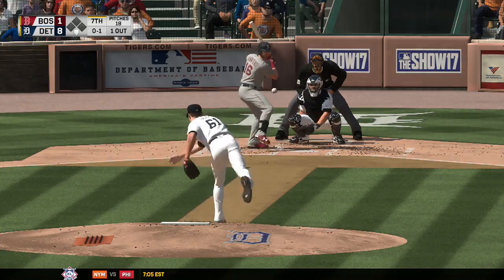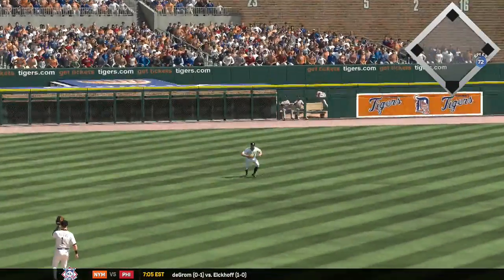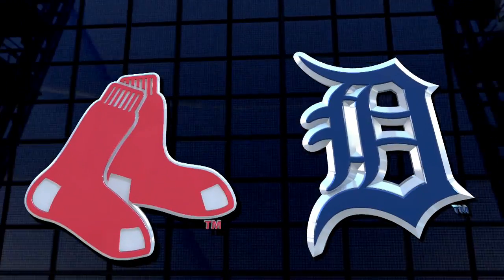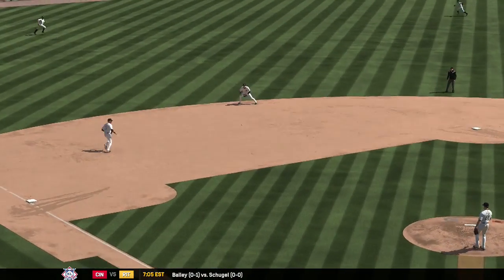Here's the pitch. Hard hit ball to short. And that's through for a base hit. Make him 1 for 2 in this one. That's just a great baseball play. The pitcher executed his pitch, but the hitter was better, stayed with it, got a ball down, and drove it through.